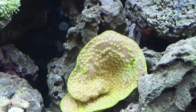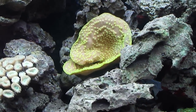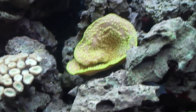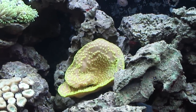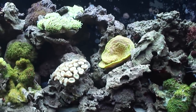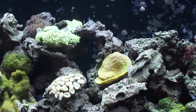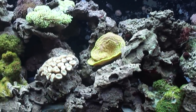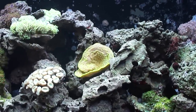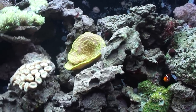And that's in part of the dosing system. We're using alkalinity and calcium dosing every day, keeping it right where it needs to be. Right now we're using 20 minutes calcium, 20 minutes alkalinity. So in other words, it's dosing 20 minutes of calcium and alkalinity. And it's pretty much keeping it where it needs to be: 450 calcium, 9.0 alkalinity.